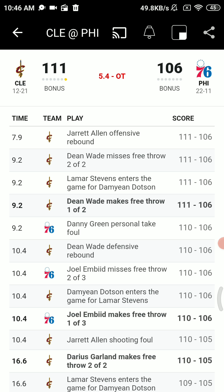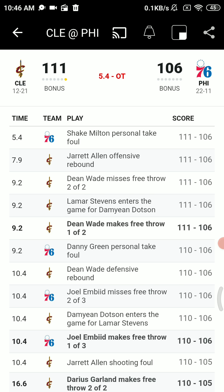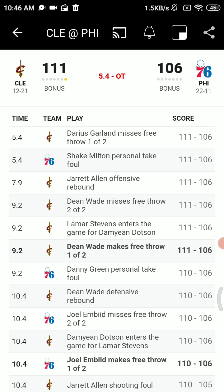Dotson will inbound on the near sideline. Damian looking. Dotson gets it into Garland. Garland out front, steps through a double team and a whistle and a foul, as they're going to get Thibault on that one. That's right, and look at the hustle. You know, we have the benefit of replay and video, and I'm telling you, the hustle of Garland to get to the ball. He had to go away, Tim, then he came back.